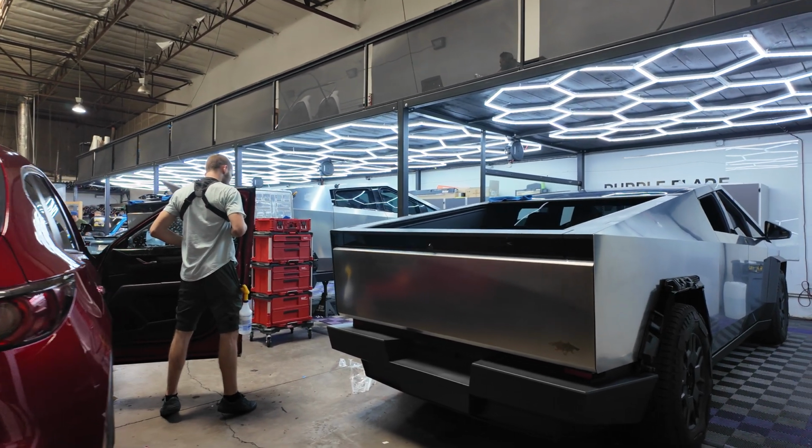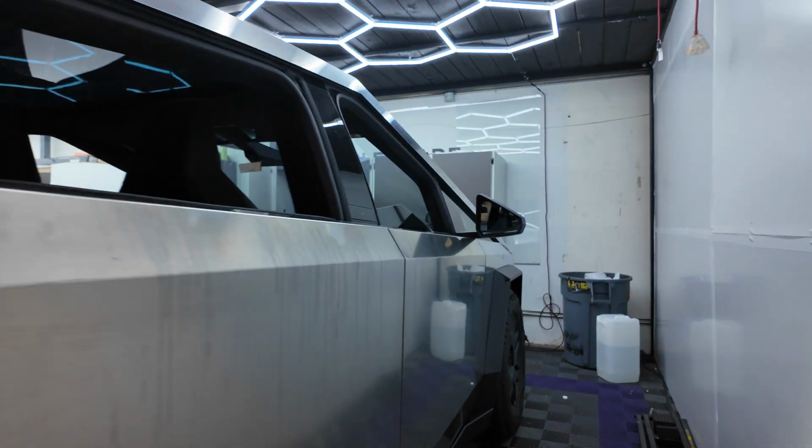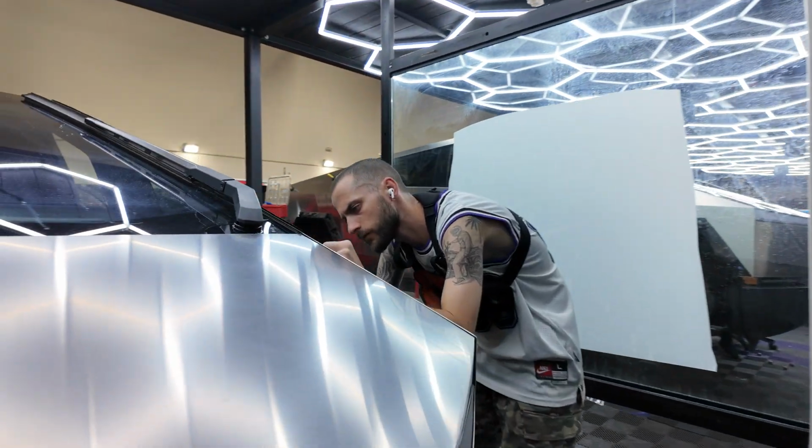That other Cybertruck is getting more services. I'm gonna go around this way. This one is also getting ceramic window tint, ceramic coating, amongst other things. Let's go over the installation.